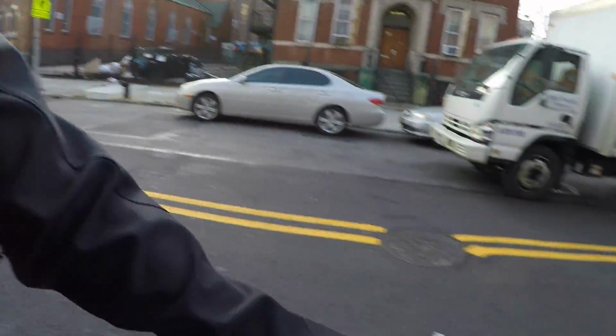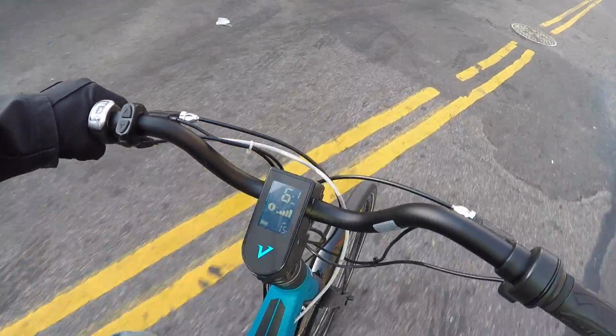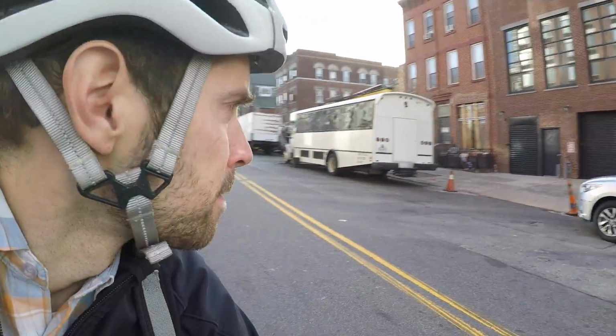There's definitely a delay in the cutoff, and that's why it's nice to have those motor inhibitors so that you can override it. Like right now the motor isn't kicking in at all because I'm sending that signal that I don't want to go, that I'm activating the brakes. I'm going to take it down a level here. It's been a good climber, just going around this block, up and down the hills a little bit.